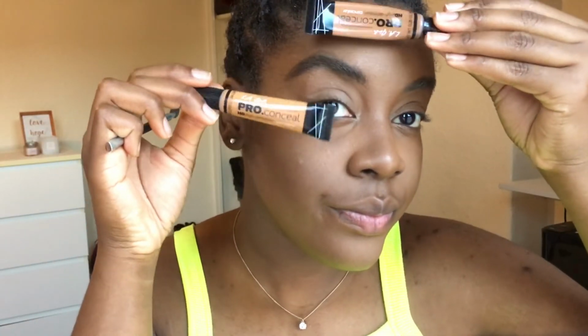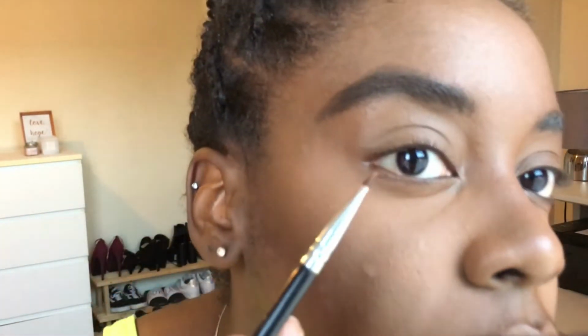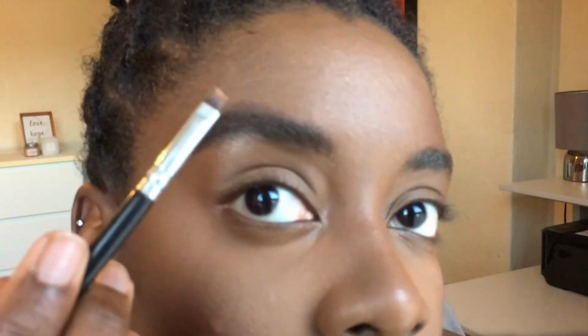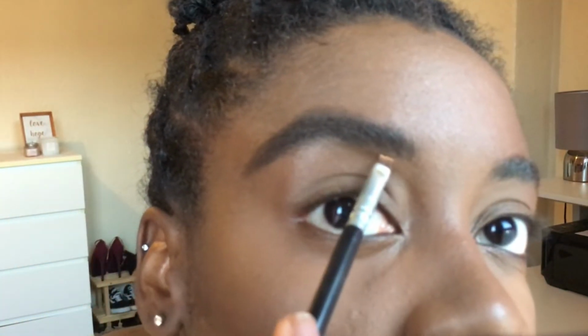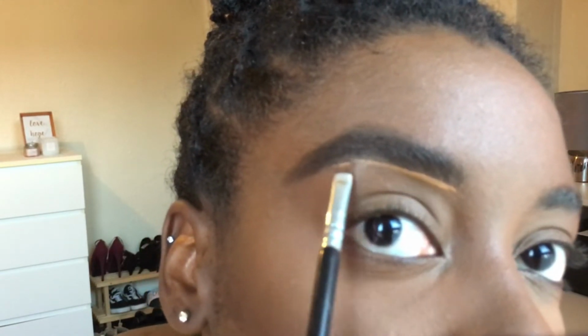Okay, so we're going to take those same LA Girl Pro Conceal colors in Fawn and Beautiful Bronze. I'm going to use Fawn underneath and Beautiful Bronze above because I like a simple eyebrow. I don't necessarily like that really highlighted eyebrow look, and I feel like if I used Fawn above and below, it would give me that highlighted look. If you like it, that's okay, but for me personally, I don't really like that for my eyebrows.